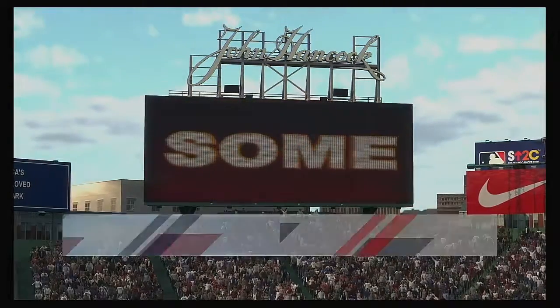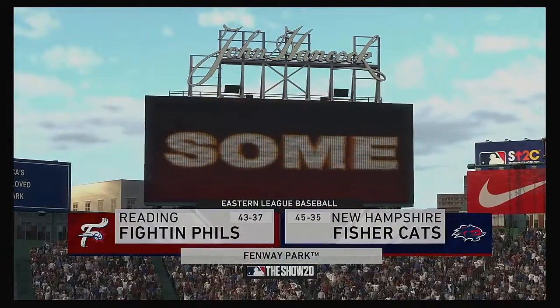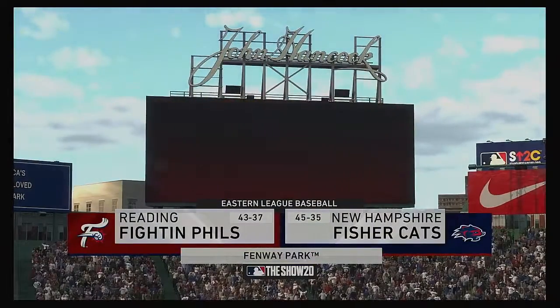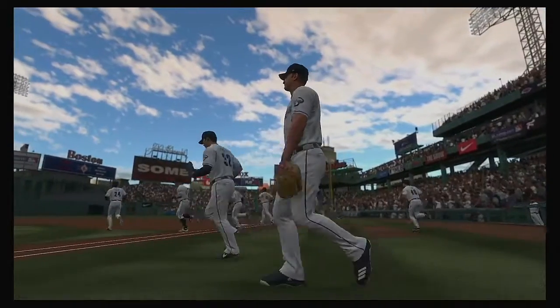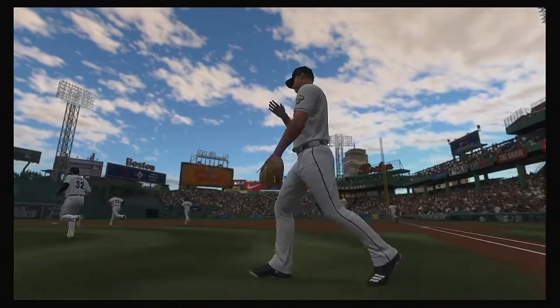The game's future stars are on display as Minor League Baseball comes your way on the show. We've got baseball on the 4th of July between the Reading Fightin' Phils and the New Hampshire Fisher Cats.